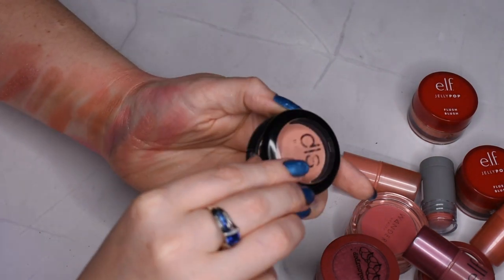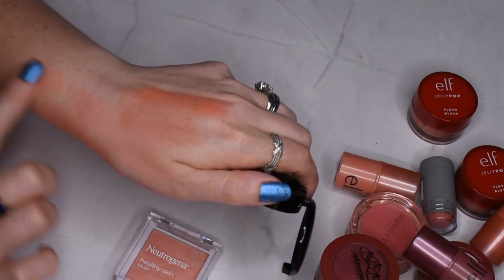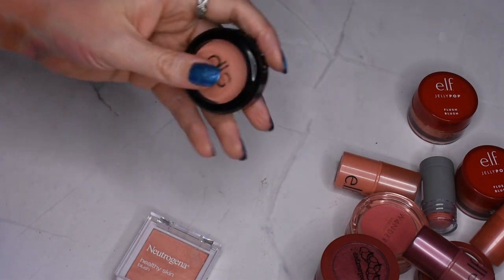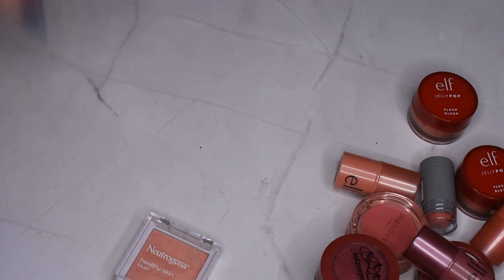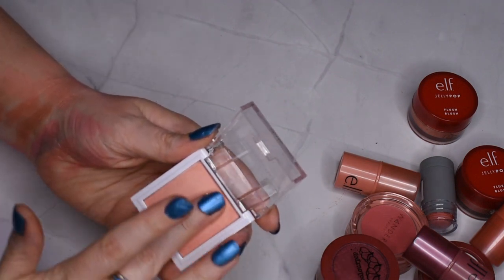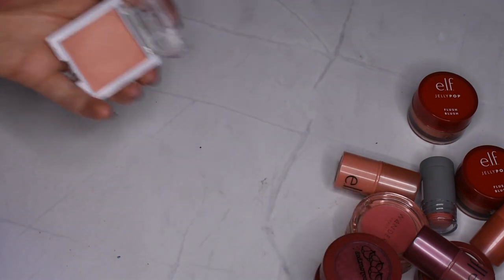I have this Dirty Little Secret blush. This is actually one of my favorite blushes. And it's just this really pretty peachy light, almost skin toned blush. One of my favorites. I'll definitely be keeping that as well. And then this Neutrogena, even though this blush container is so annoyingly big, the actual blush inside is so pretty and luminous. I'll definitely be keeping that one.